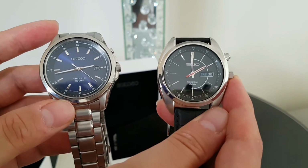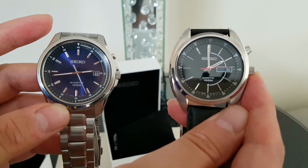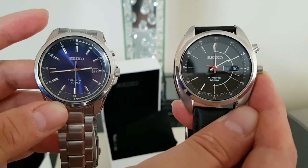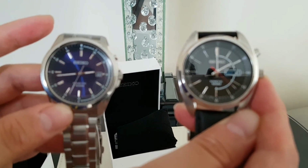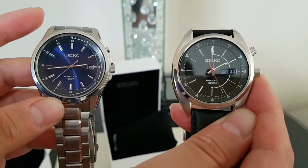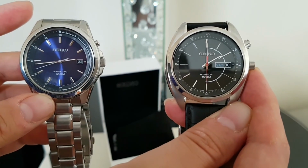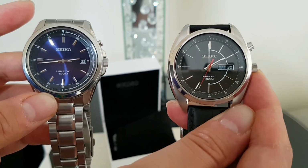There are other kinetic watches as well, but I think these two watches here tick off all the boxes in terms of being very versatile pieces, guys. If you want a watch that you can wear on every occasion, I think these two watches tick off every box. A little bit like my Rolex Datejust, which I called the most luxury versatile piece on the marketplace. These two Seiko watches pretty much do the job at pretty much 70% less of the price, okay?